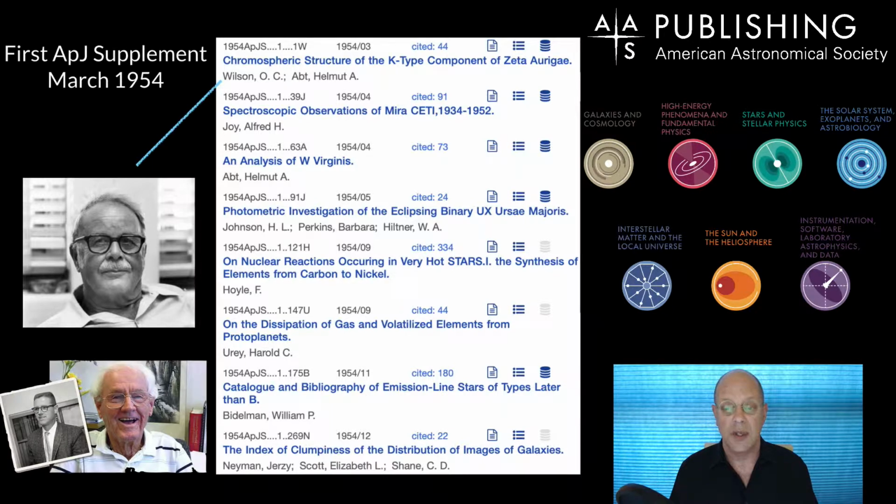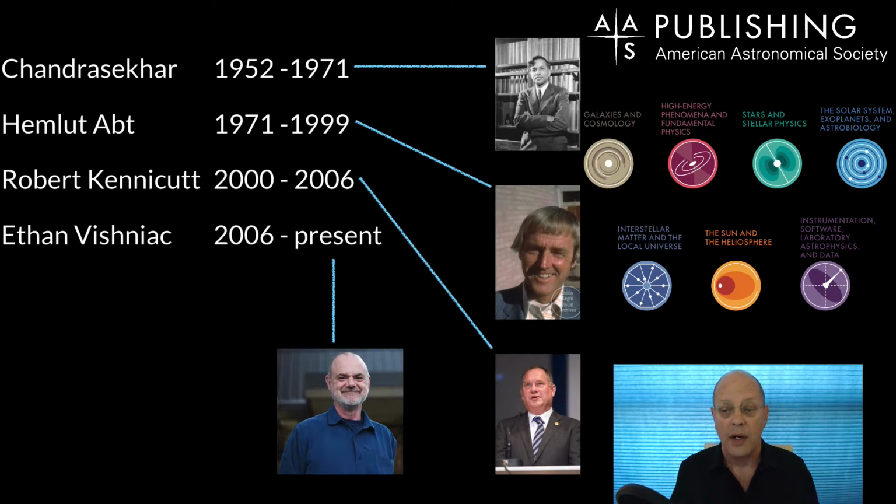So the APJ Supplement is a relatively young journal, and it's only had 4 editors. It started with Chandra, 52 to 71, shown there in the image, and then Helmut from 71 to 99, nearly 30 years, who also had, as we saw, the very first APJ Supplement article. Then Rob Kennicutt from 2000 to 2006, and then Ethan Vishniac in the current era from 2006 to the present. And those have been the editors-in-chief of APJ and, by extension, the APJ Supplement.